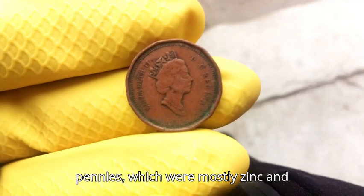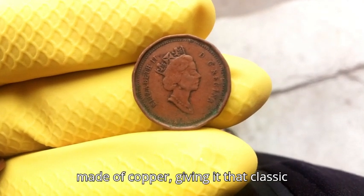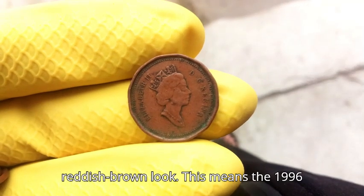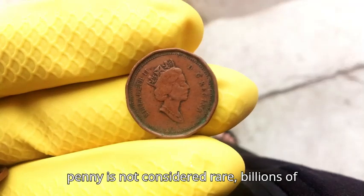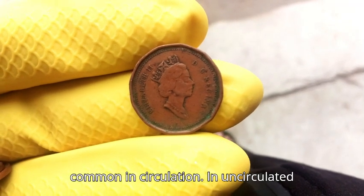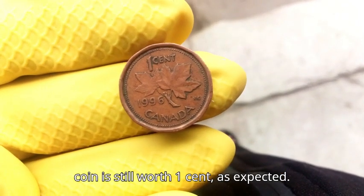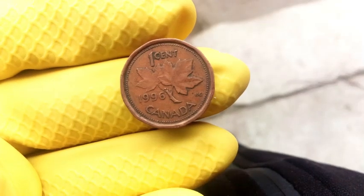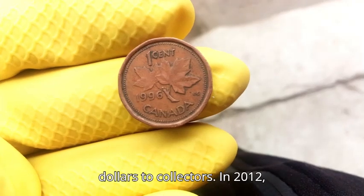Unlike later pennies, which were mostly zinc and steel, the 1996 penny was still largely made of copper, giving it that classic reddish-brown look. This means the 1996 penny is not considered rare. Billions of these were made in the 1990s, making them common in circulation. In circulated condition, the 1996 Canada 1-cent coin is still worth 1 cent, as expected. However, if you have an uncirculated or high-grade version, it can be worth a few dollars to collectors.